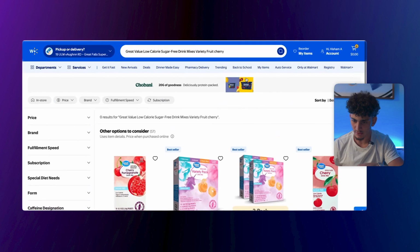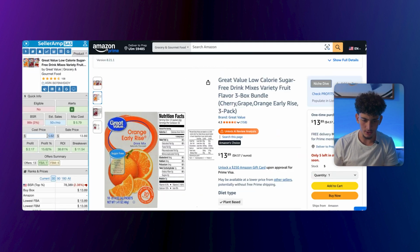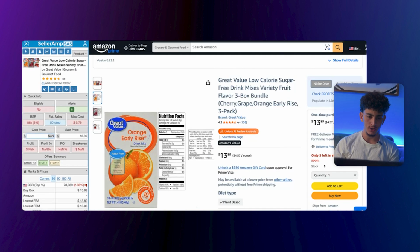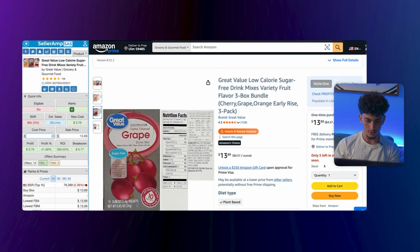That's for $2.37. So we're going to do $2.37 plus, all right, cool. So now let's look for the orange one. I'm going to do the exact same title, and we're going to put orange at the end. Found it for $1.98 right there. Let's go back to the listing now. So it was $2.37 plus $1.98 for that mix.